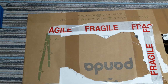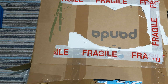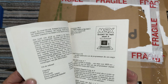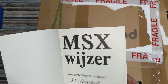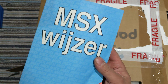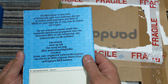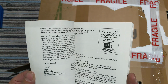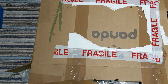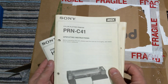Oh, right. Here we go. Oh! It's a manual for MSX. This machine must have come from Holland then, given this is all in Dutch. Ostend. This is details of books you can buy for your MSX. Oh no, we've got manuals in English. The plotter, oh dear.